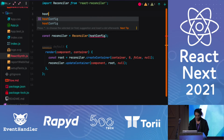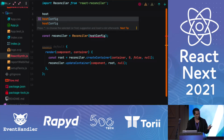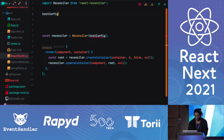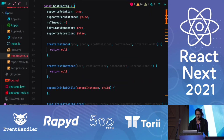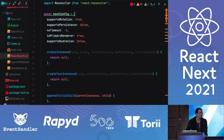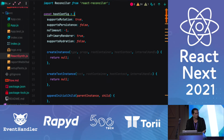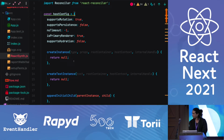I created the boilerplate and published it on a GitHub gist, so if you'd like to play with it, you can grab it. I'm going to share the links with you. But basically, it's going to look like this. What is this host configuration object? It's a set of methods, and we should fill the empty spaces, basically. It's straightforward, and currently I'm not using TypeScript, but even with plain JavaScript, you can understand from the method names what they're going to do.